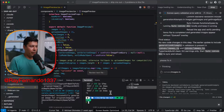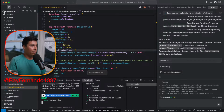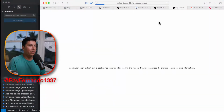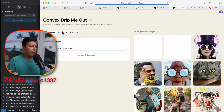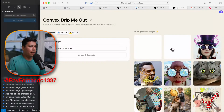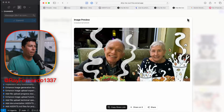So I think what I'm going to do is just run dev, because I checked the changes in. Let me just check this in production. So this should already be live, and I want to see if the fix actually fixed itself. Because we see, these are currently ones that are pending. See, this is still loading.